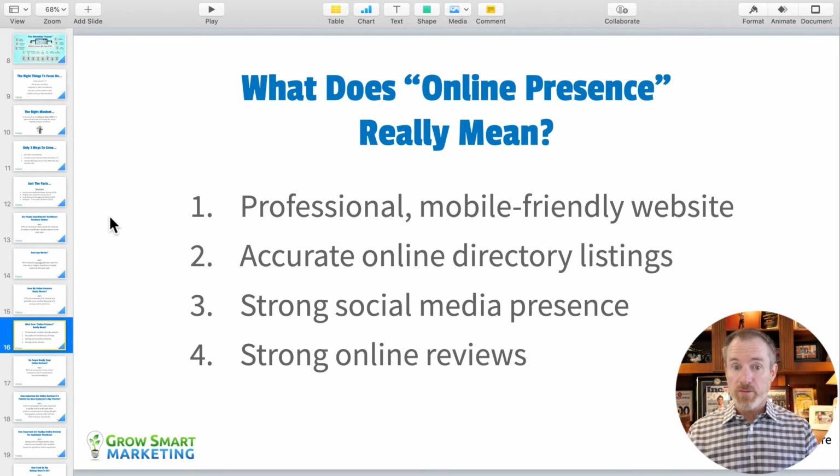So what are they looking for? They're going to go check your website out. Is it mobile friendly? More than half of all the traffic coming to your website today is from a mobile phone. Everybody just lives on their mobile phones. So one of the first things they're going to look at is your website, and they're probably going to look at it from a mobile device, from a phone.